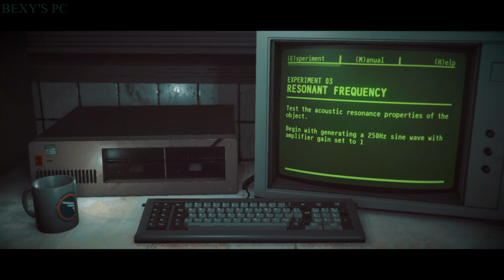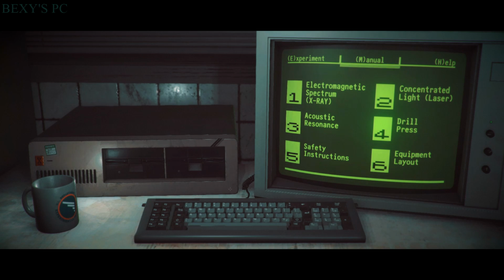Experiment 3, resonant frequencies. Test the acoustic resonant properties of objects. Begin with generating a 250 Hz sine wave with amplifier gain set to 1. Okay, so we have to work this one out now. So, acoustic resonance.